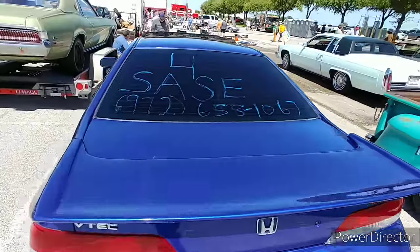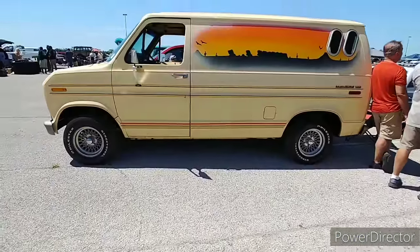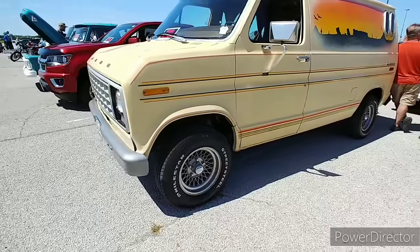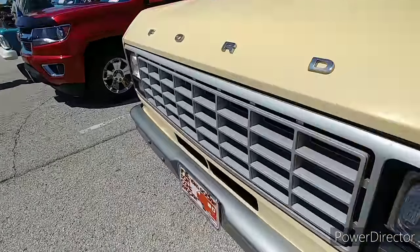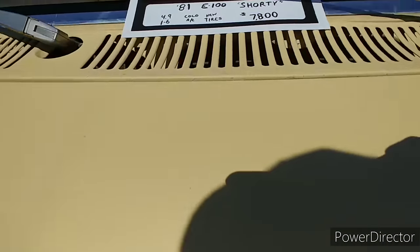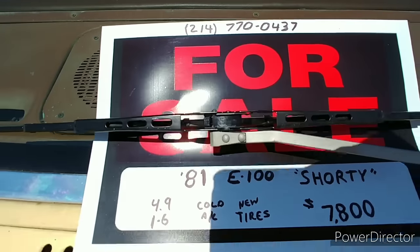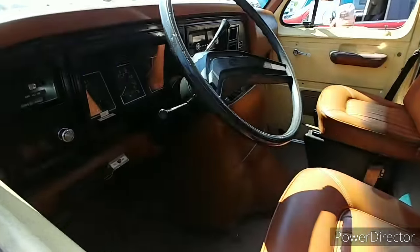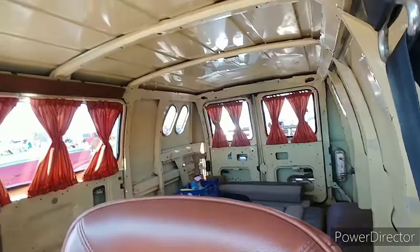Prelude Type R. Seats are nice, they've been reupholstered.